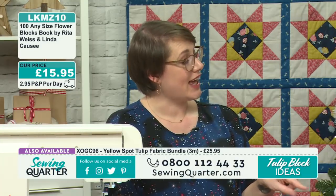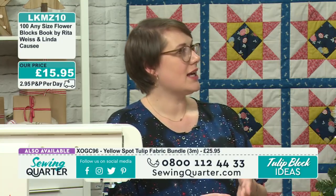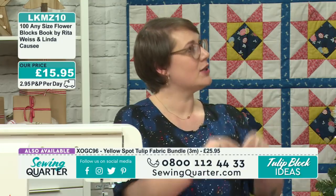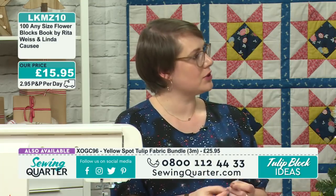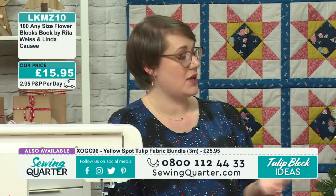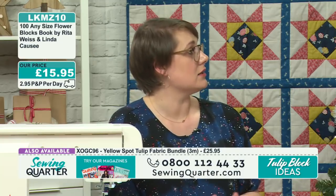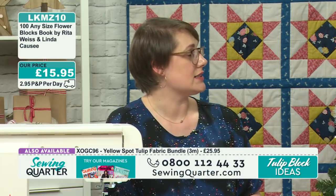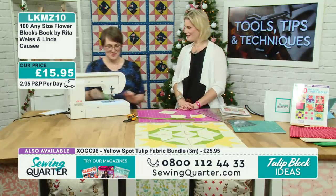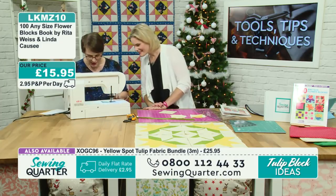And also appliquing flowers is a great way of getting all those different curves and points because you've got the leaves and the different flower shapes. So even the applique part of it is a great way of practicing and testing and learning new techniques and skills. 100 of them, whatever size you like, for $15.95.